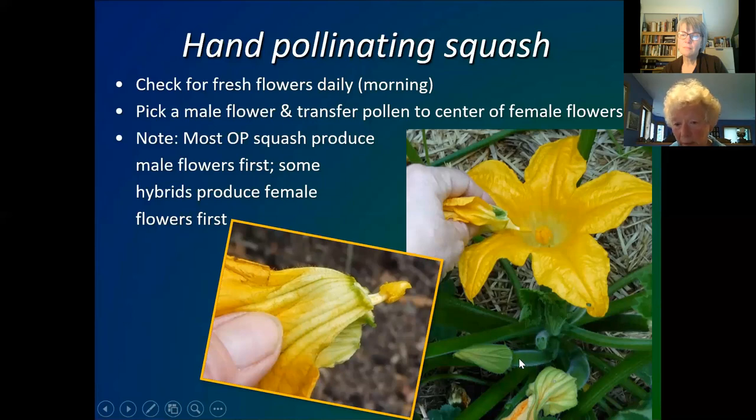You can see this is going to be a female flower that hasn't opened yet. And this is one that's already opened and shriveled up. The flowers only last for one day in the summer. So on your way out of the house in the morning, if you're just going to work, that's a perfect time to do it. Grab a male flower and you can tap it on several squashes. If you've got one male flower and many female flowers, it's fine.